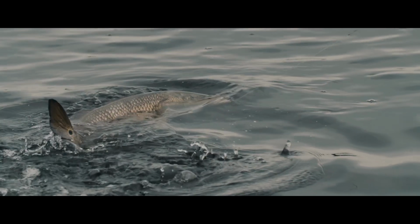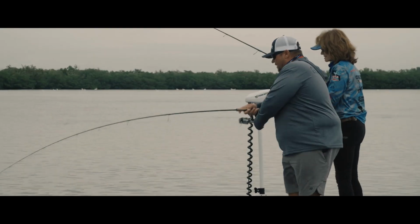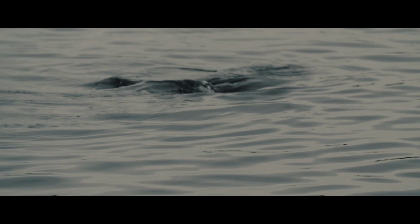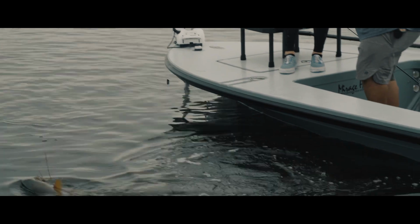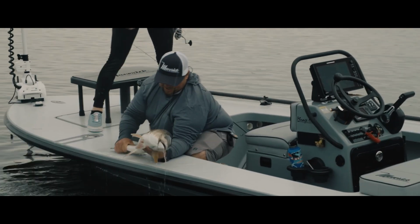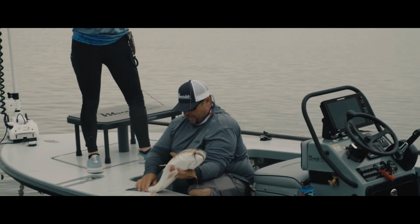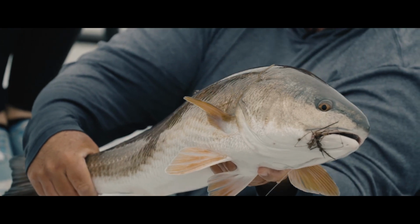That is a beast. What can I do? Well, I may just give you the rod and I'll reach down here and grab him. Oh yeah, got him. Oh, now that is a fish. That is an absolute stud. Gorgeous fish. Way to go.